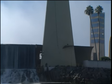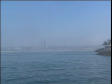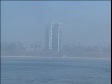These drilling facades that you see that are kind of blue and white striped up here, drilling rigs were inspired by this condominium that's directly behind us on shore.